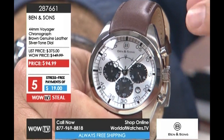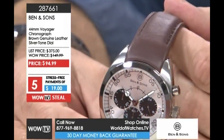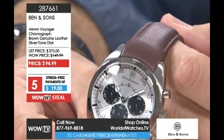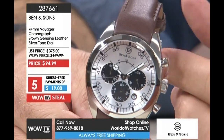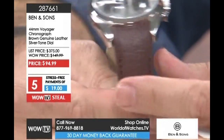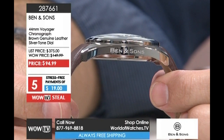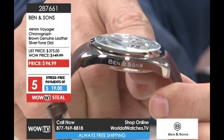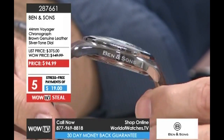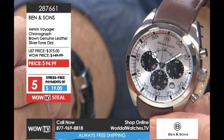Now, you're going to really appreciate the Japanese VD53 movement in here, reliable and accurate to within 10 to 15 seconds per month, just like you would expect any quartz movement. And certainly, you are going to find a lot of comfort in wearing the watch because of the style. Look at that convex crystal, the Ben & Sons name etched into the side, even a natural curvature to the case, once again, so that it is comfortable. And let's not forget you have a date complication between the 4 and 5 o'clock position.